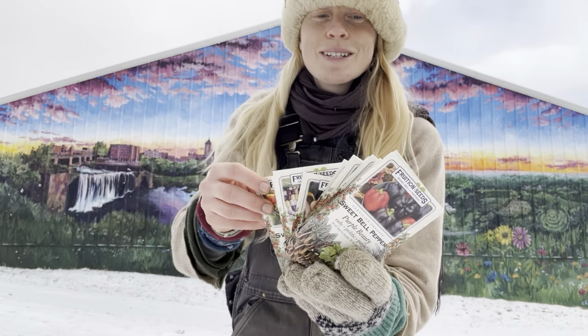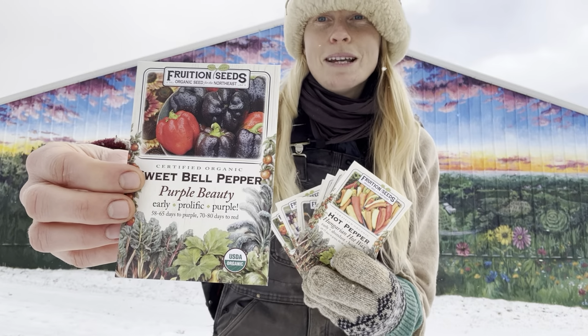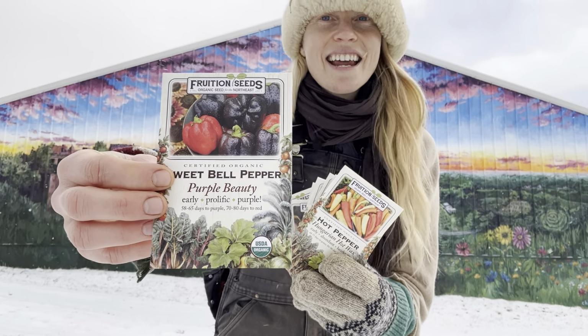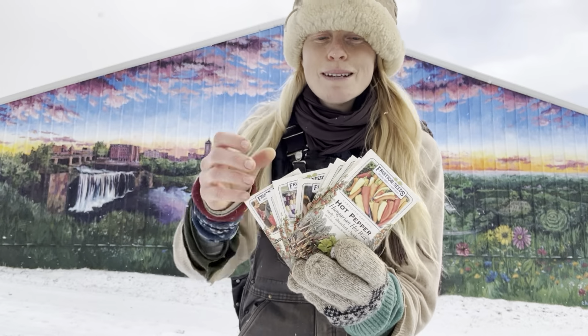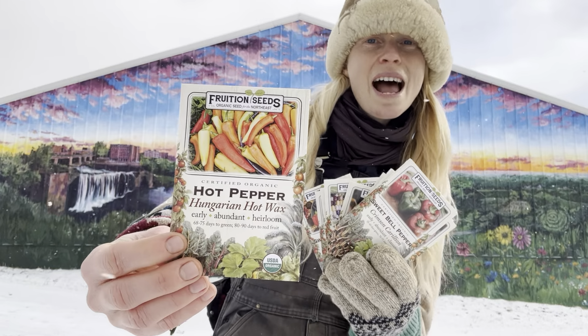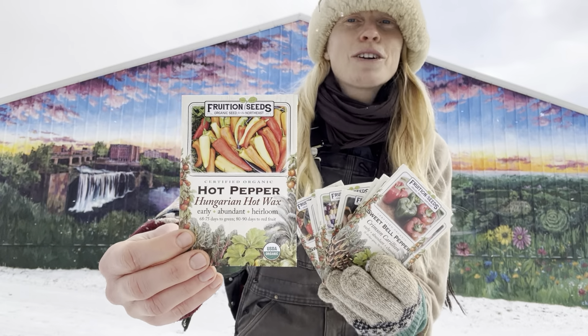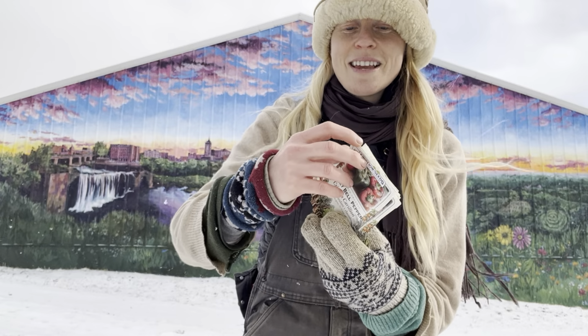We love you, circus. And oh my gosh, take a look at these purple beauty bell peppers. Instead of green, they are purple and they mature to that sweet, beautiful red. Great for short seasons. Hungarian hot wax. Yes, after all these years, we are delighted to share those peppers with you.